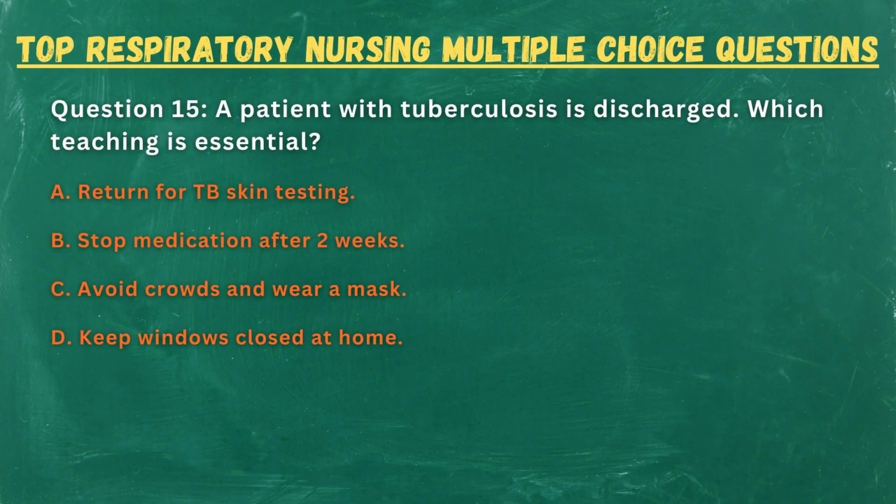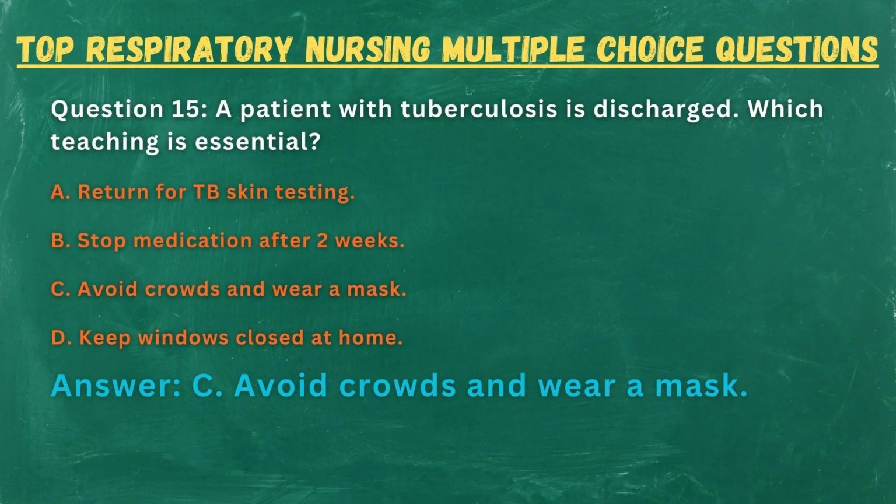Question 15. A patient with tuberculosis is discharged. Which teaching is essential? A. Return for TB skin testing. B. Stop medication after 2 weeks. C. Avoid crowds and wear a mask. D. Keep windows closed at home. Answer. C. Avoid crowds and wear a mask.